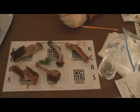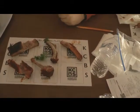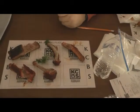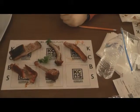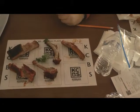And I would concur. Number 1, the meat would not come off the bone easily. Was not cooked properly. From a taste and tenderness standpoint, I would say 3 and 5 were both cooked very well and had nice flavor profiles.